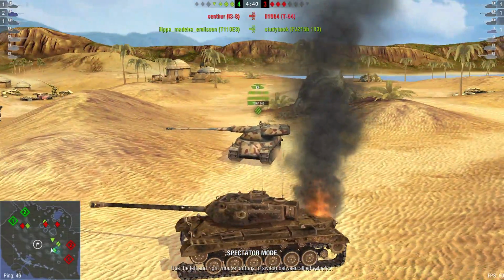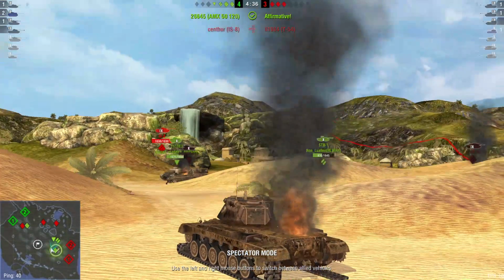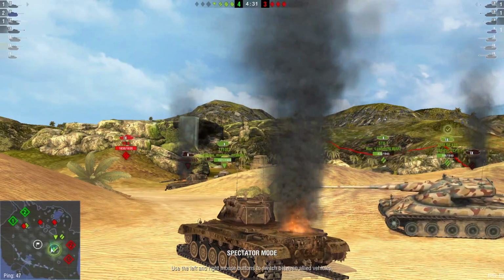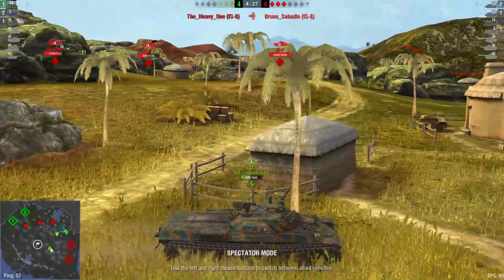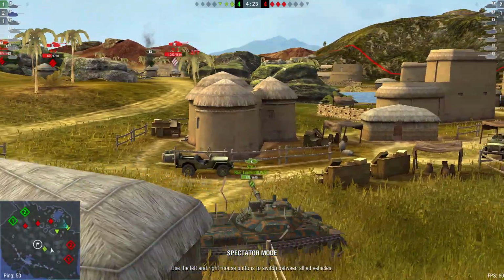Seriously? I had that guy on my side preventing me from backing up. That guy rammed him, turning his gun towards me, and I died because of it. Let's see if we lose. It wouldn't surprise me.